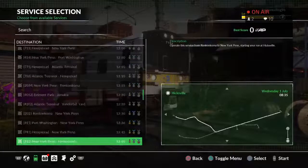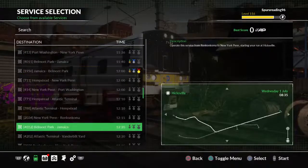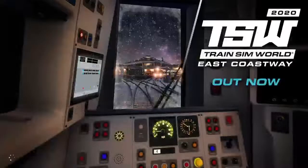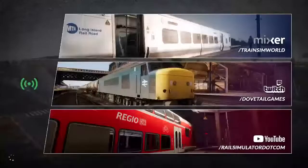Right, now we went too fast. Now we've got to go here, 1220. Operate this train to Jamaica East layup sidings, where it will remain until needed for this evening's Belmont Park services. So only one service to Belmont Park and that's it, and then you have to wait until the evening. Wow.